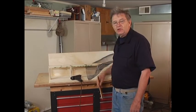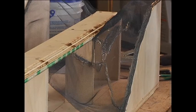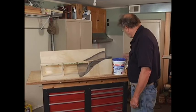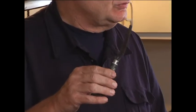Now that the screen wire is complete, I'm going to add joint compound on the seams and edges to add structure for the plaster work to come. We're done with the hot glue gun for now. The next step is to apply the joint compound. I use an artist's palette knife to do this.